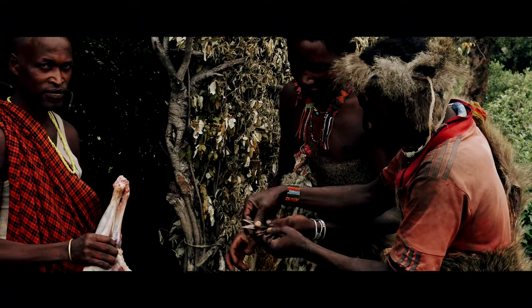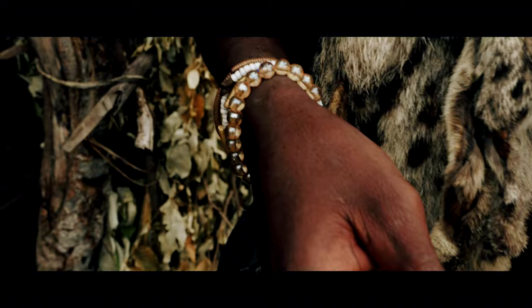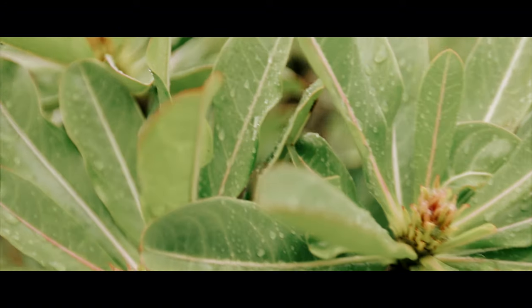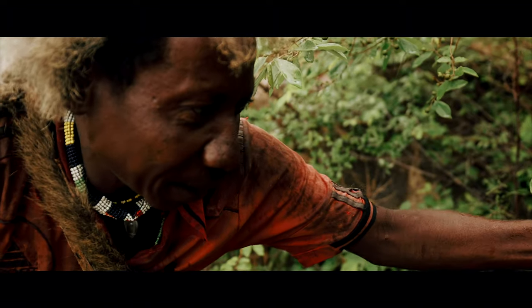This brings us to the final type of arrow, and definitely the most intriguing one. For this arrow, the Hadza will require poison, and for that we'll have to travel to the edge of Lake Eyasi in search of the famed desert rose.